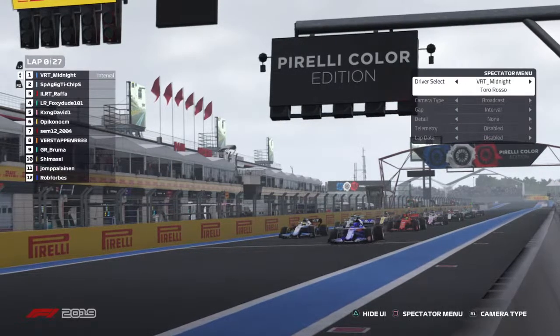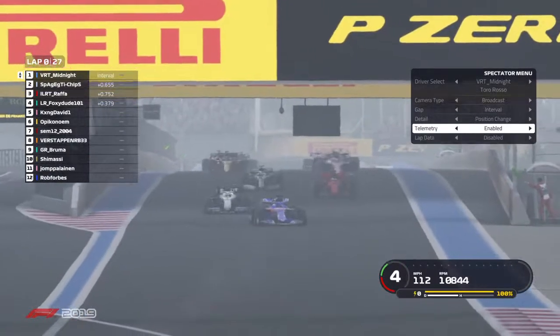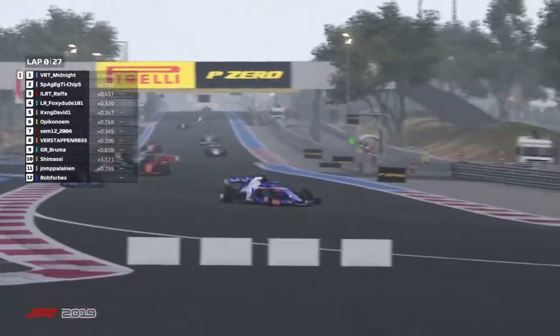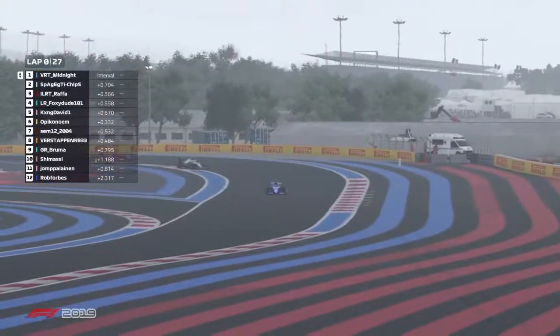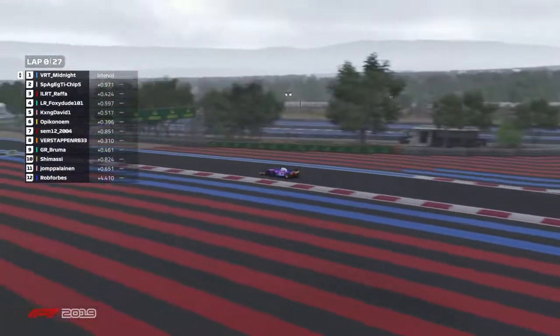But anyway, we're going to go green flag on the formation lap. Oh, don't want to change that. We'll get all of our telemetry up. I don't think we actually need this stuff. But we're going to get started.